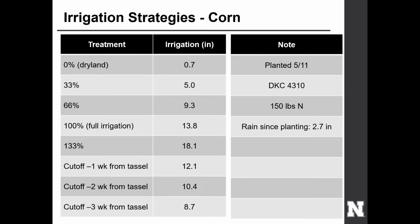This slide shows you the different irrigation treatments we applied for corn this year. Very similar to beans, 8 treatments. 5 treatments were ramped, and also there was a cutoff treatment. But the cutoff treatment in this case is a little bit different. We had a 1-week cutoff, a 2-week cutoff, and a 3-week cutoff since the start of tasseling, also to simulate what happened last year. And these are the treatment effects.